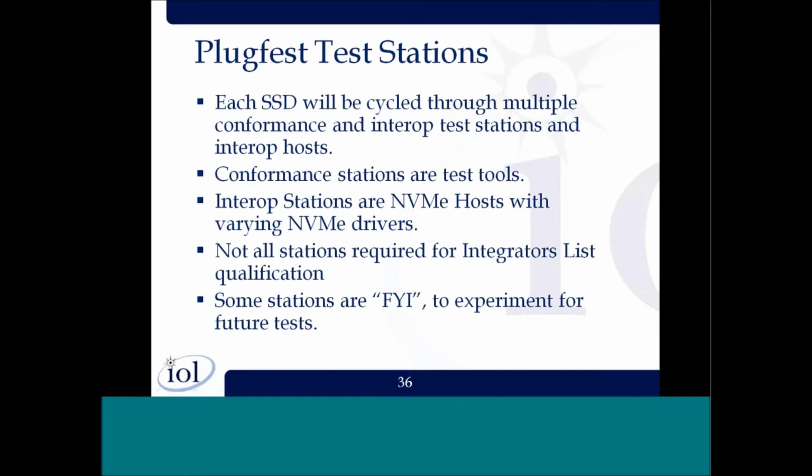And each SSD product that's at the event is going to be cycled through each one of those test stations. It's going to have the conformance tests performed on both the LeCroy and PC edition tools, and it's going to have Interop testing performed on each of those systems that I showed you earlier in that table of which systems we're going to have up at the event.